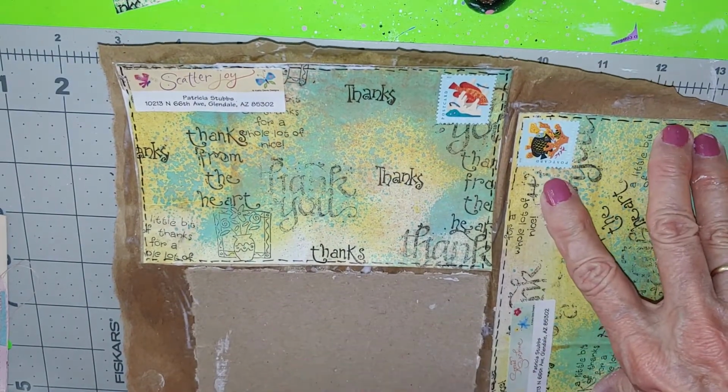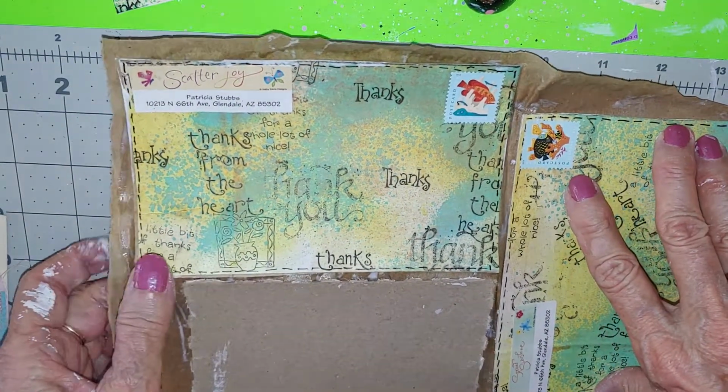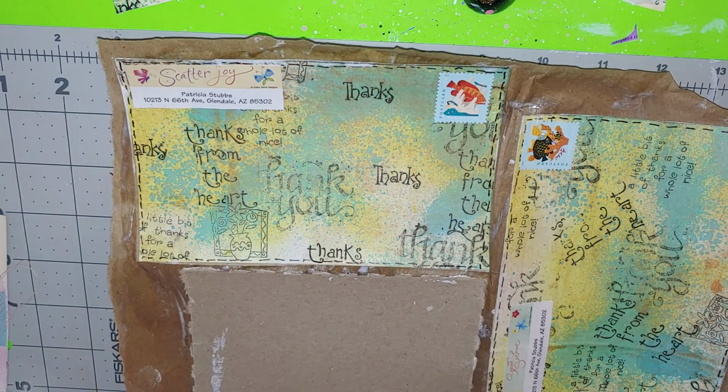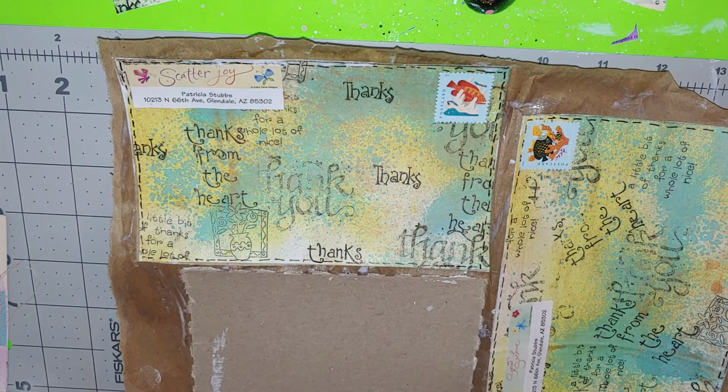Kind of dark here today. It's been pretty cloudy all day. So I'm just going to cut these out.